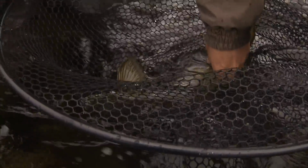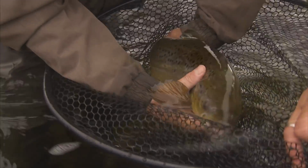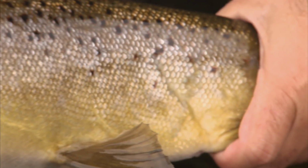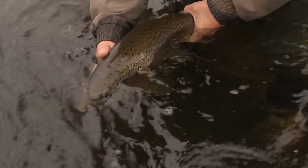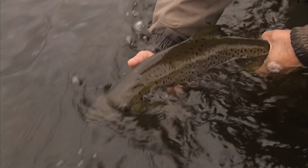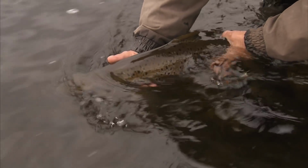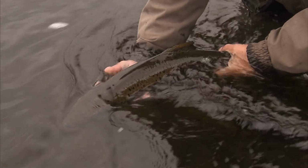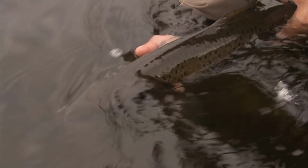Another beautiful fall run male. A little bit of a hook jaw to him. That is beautiful. Let's get him going. We'll hold him out into the current. When a fish is giving you his best, you have a duty to give him your best release by making sure that he's recovered from the fight, from the exhaustion, and that he's ready to go.